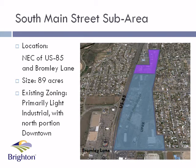So this is the South Main Street sub-area highlighted in the gray. Again, it's located at the northeast corner of 85 and Bromley. It's approximately 89 acres in total area. The existing zoning is primarily light industrial, and the northernmost portion is already zoned downtown. As of 2010, US 85 had 34,000 average annual daily trips, and Bromley Lane had 12,000. Main Street was clocked with 3,700. CDOT projects 44,480 average annual daily trips for the year 2030. So obviously there's going to be increased traffic and increased viability at this intersection.